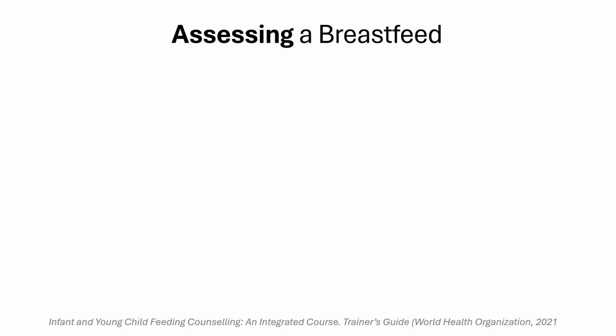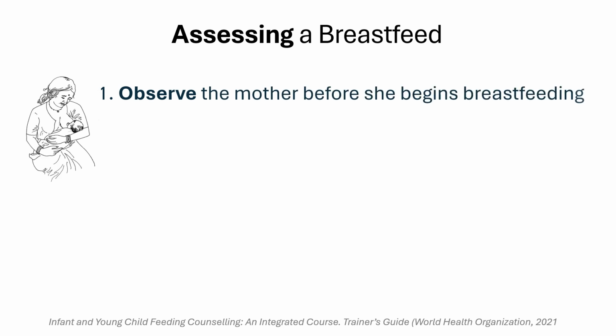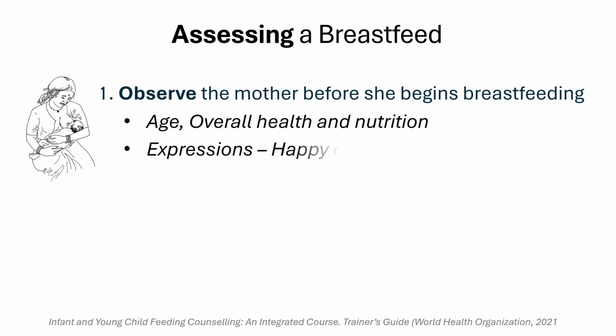Once you have made the mother comfortable, observe the mother before she begins breastfeeding. Observe her age, overall health, and nutrition, which give insights into her life situation and potential challenges in breastfeeding. Her expression and demeanor are also important. If she appears happy and content, she is more likely to breastfeed successfully. However, if she seems unhappy or tense, it may be more challenging for her to breastfeed effectively. Comfort and relaxation play a key role in the breastfeeding process.